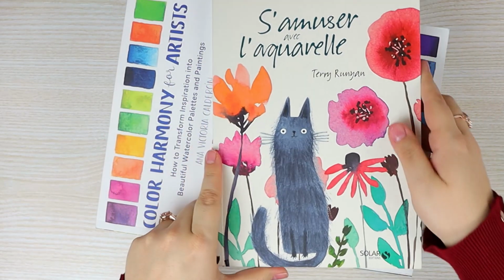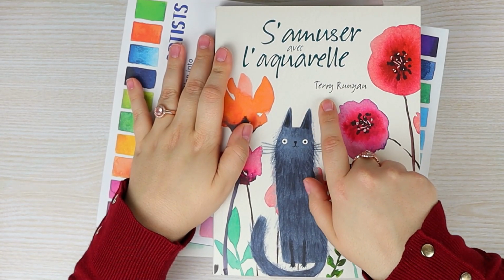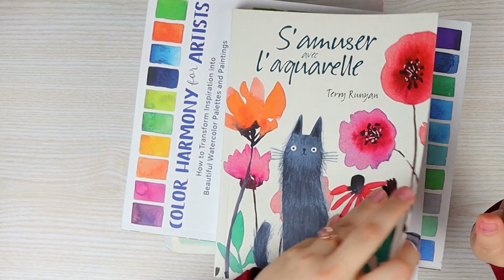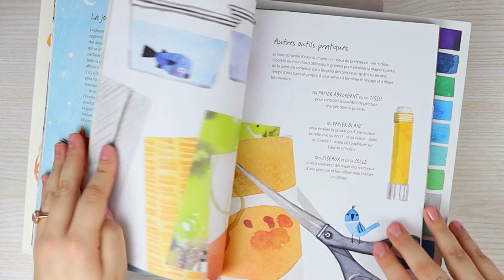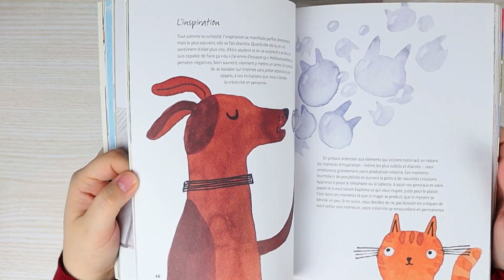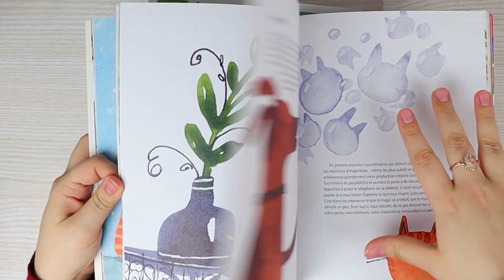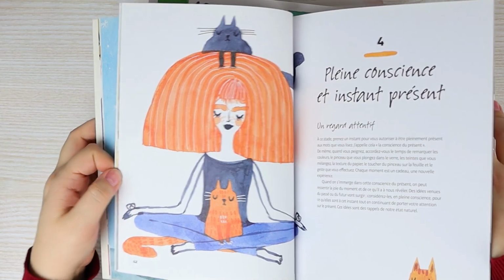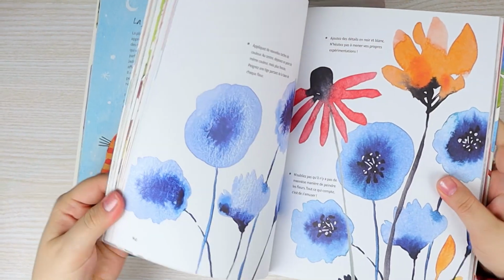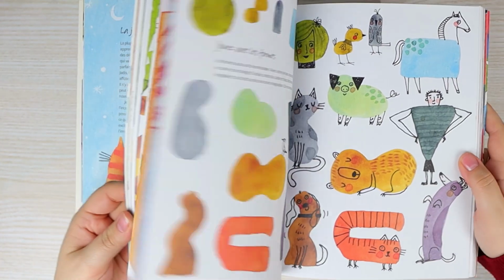Then we have, I don't remember the name in English, but it's another name, by Terry Runyan. The translation would be Have Fun with Watercolor. And this book is very, very fun. I really like this book. It gives you ideas, it gives you exercises, and the style of the artist is really simple, but it's crazy, and I really like it. It works so well. Like, it's super cute. Her birds, her animals.